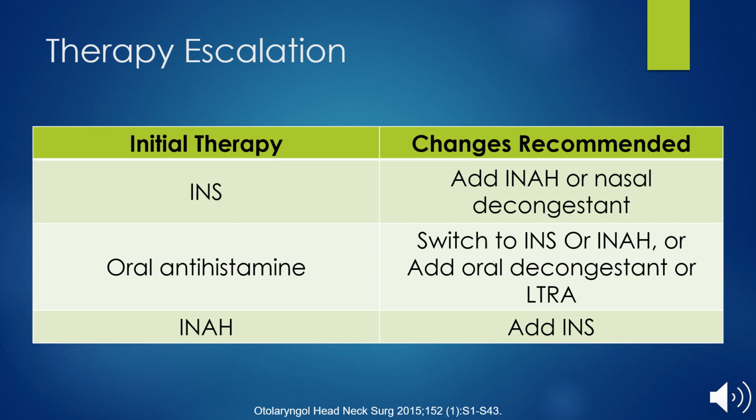And this slide here gives you an idea of some considerations you may want to make as you're considering therapy escalation. So if your initial therapy is not enough and you need to add something else onto it or make a switch, this would be a good reference for you to use. So if you're starting with an intranasal steroid and they're still having symptoms and are requesting something else, you might want to recommend adding an intranasal antihistamine or a nasal decongestant depending on what their symptoms are. Likewise, if you start them out on an oral antihistamine, you may want to switch them to an intranasal steroid or an intranasal antihistamine, or you could consider adding an oral decongestant or a leukotriene receptor antagonist. Then lastly, if you start them out on an intranasal antihistamine, then you could consider adding an intranasal steroid on top of their therapy.